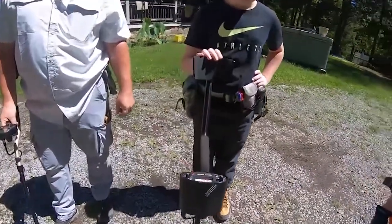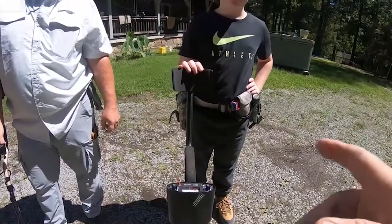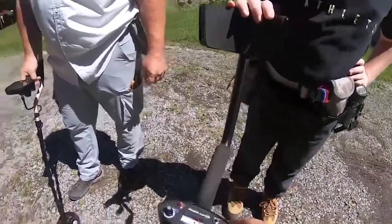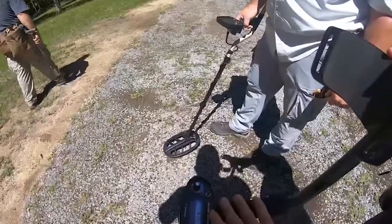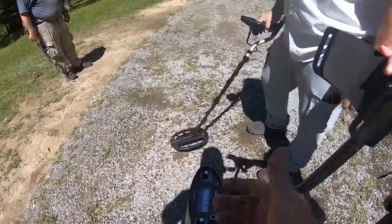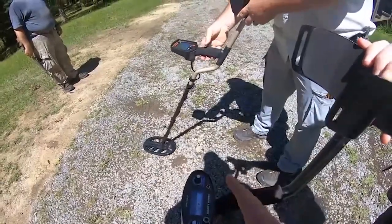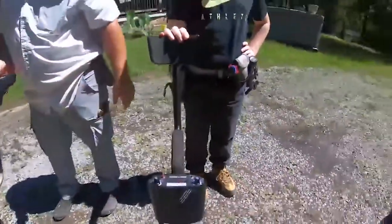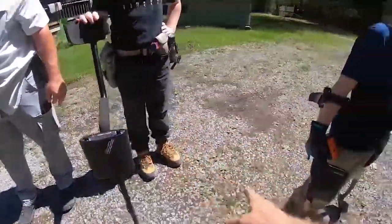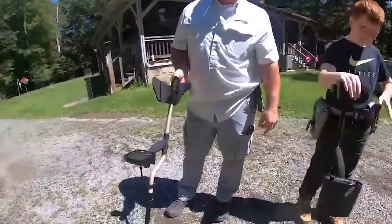Gage has got a Bounty Hunter. Now look, this is what we're talking about, folks. You don't have to invest tons of money, but I promise you that Gage is going to find some Civil War artifacts today. Obviously it doesn't have the digital display, but you don't need that. What you need is something that will pick up artifacts, and then we turn the sensitivity. We can adjust it. It's so easy to do. Let's not make it complicated. He's got his pinpointer, his rig and his gear set up. We've all got boots on, and we've all got gloves, either on or in our pocket.